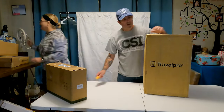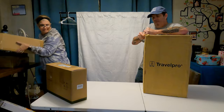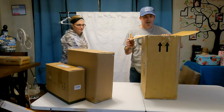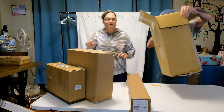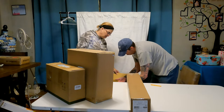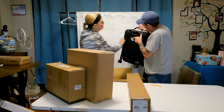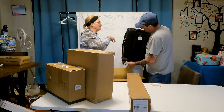You want me to open this one? Yeah. And another one taped up to the high heavens. It's kind of funny, but this store will take anything back. Probably another rental. Yeah, that's what people do with their suitcases. But actually, this one looks pretty nice. Travel Pro. Well, there's nobody's name on the thingy. See that? Look at this. It's got a charging port. Oh, so there's got to be a thing inside.